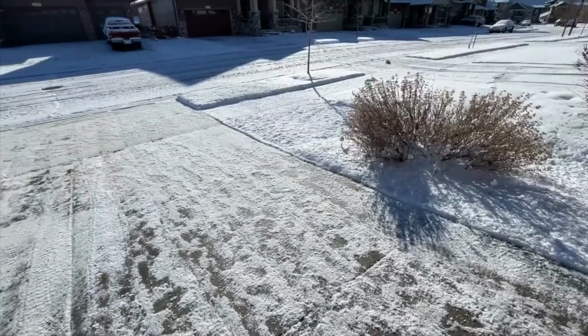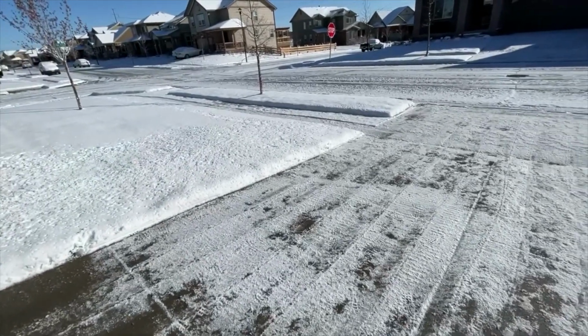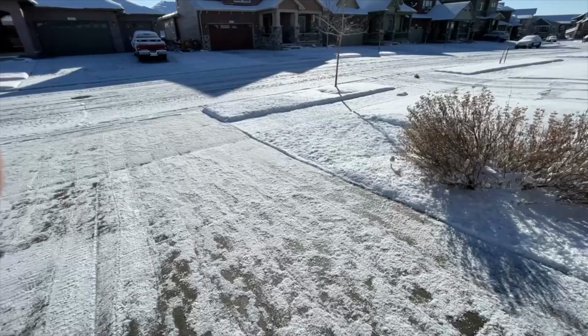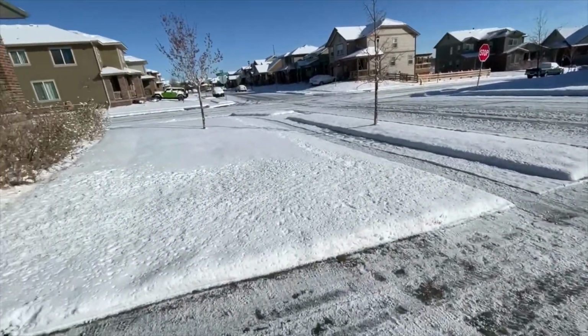Happy Tuesday. Welcome home, I guess. Look at this spring snow we got. Happy Earth Day, Colorado. Well, the beautiful thing about that Colorado sun is you get that top layer off. The rest of it melts pretty darn quickly. Should have some dry pavement here in the next couple hours.